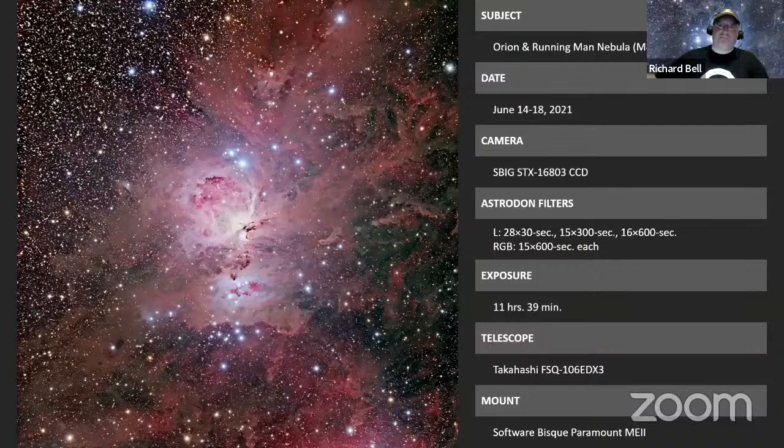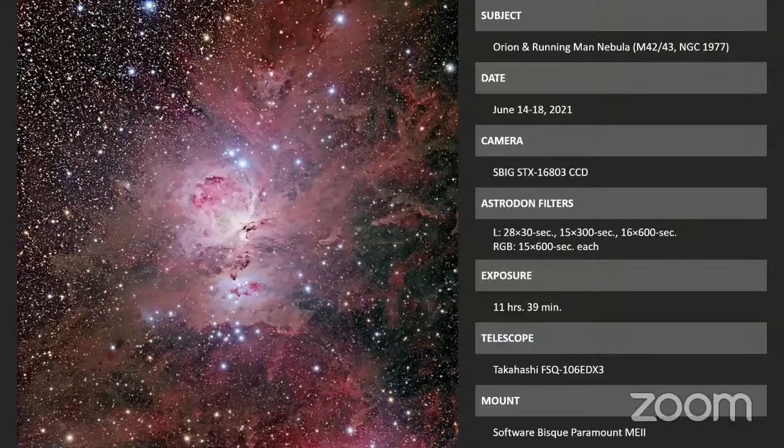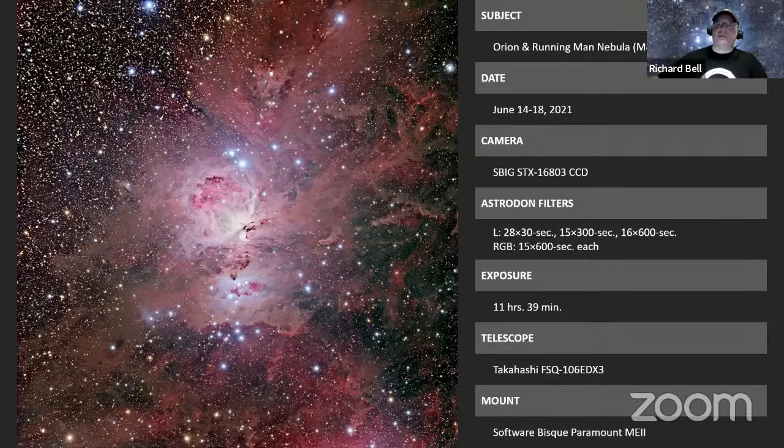I did 28 30-second shots with the luminance filter, 15 5-minute shots and 16 10-minute shots, all with the luminance. Then I did 15 times 10 minutes each for the red, green, and blue filters, and created this high dynamic range image using PixInsight. I had some help from KAS member Pete Mumbauer getting this processed. We did this during a PixInsight workshop about a year ago that you can go back and watch on YouTube to see how we processed this.